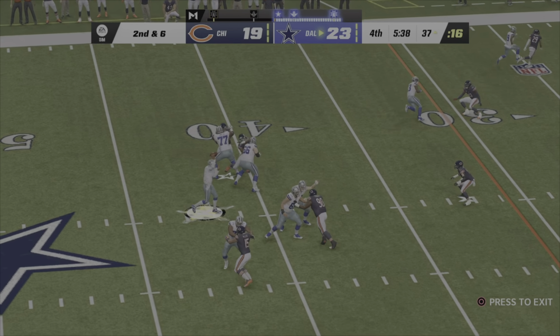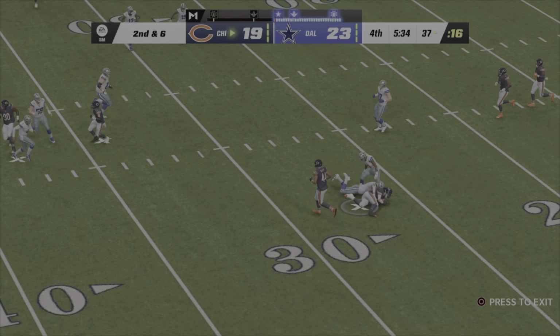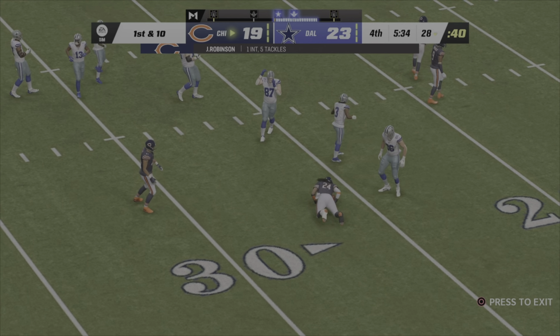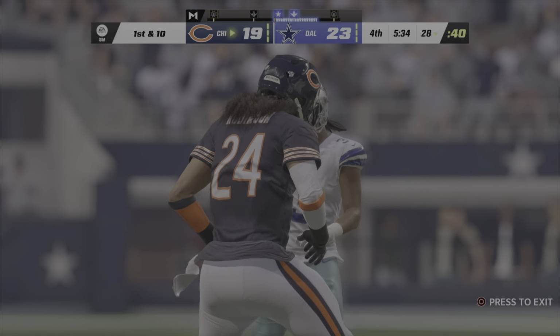To throw on 2nd and 6, Prescott. Now look at this. They get the turnover they needed. It's intercepted. And the Bears are right back in this football game.